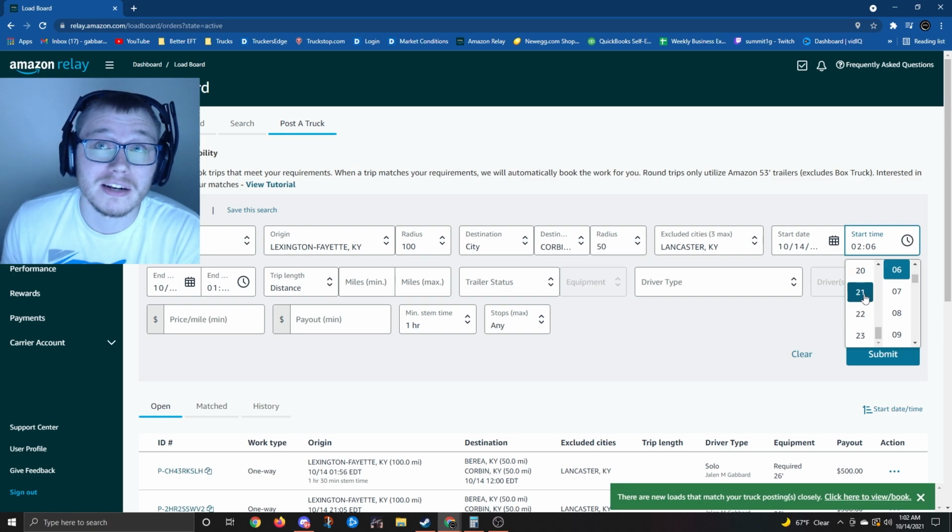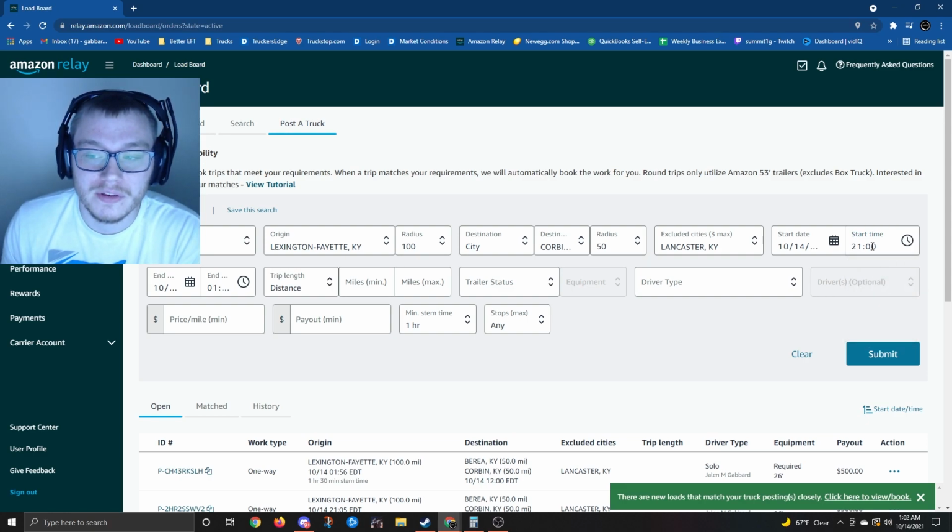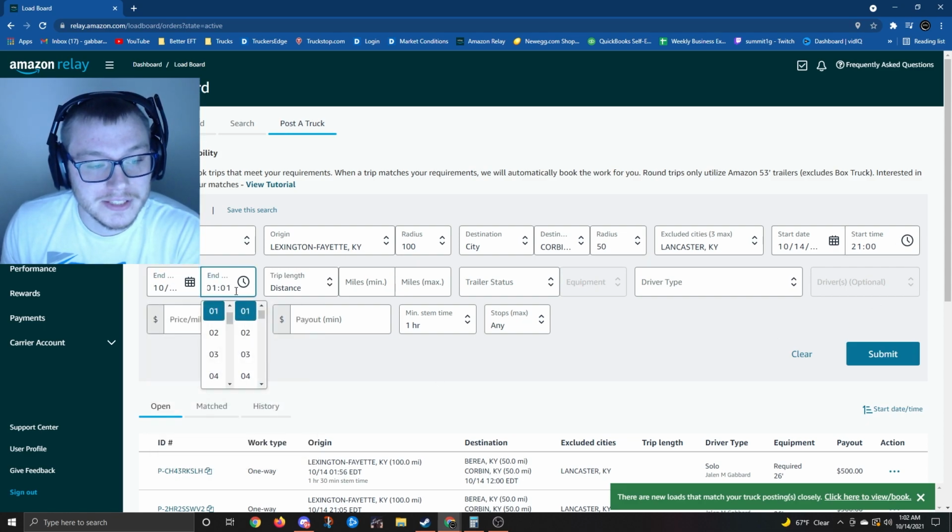I put mine at 9 o'clock. This is 11, 10, 9, 2100. That's a good start time if you want to do night runs. Okay, and the time you want to do for the next day is 12 o'clock noon.